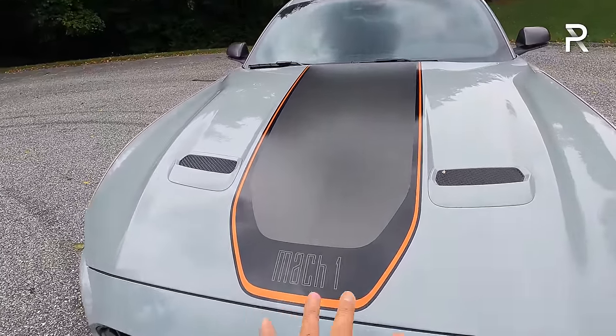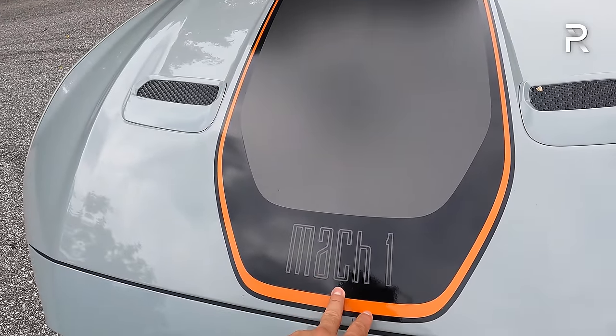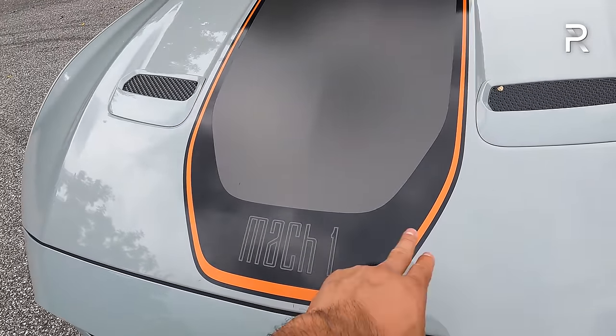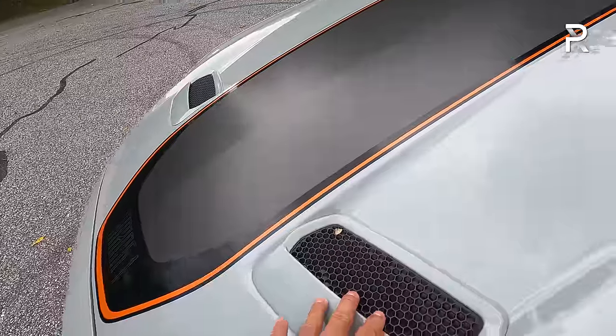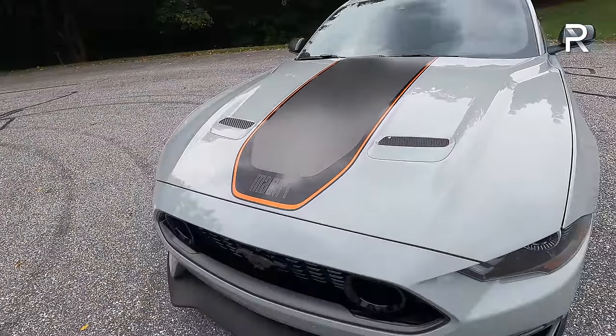Instead, you have these really cool graphics on the hood with the very cool retro designed 1970s Mach 1 badge with the orange stripe. The vents here on the hood are functional, so even though you don't have a shaker hood, at least Ford gave you some functional heat extractor vents.